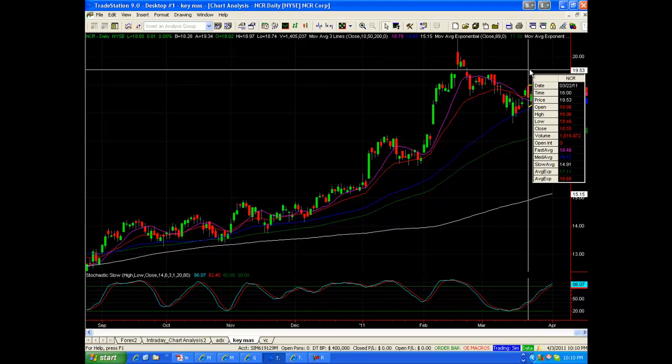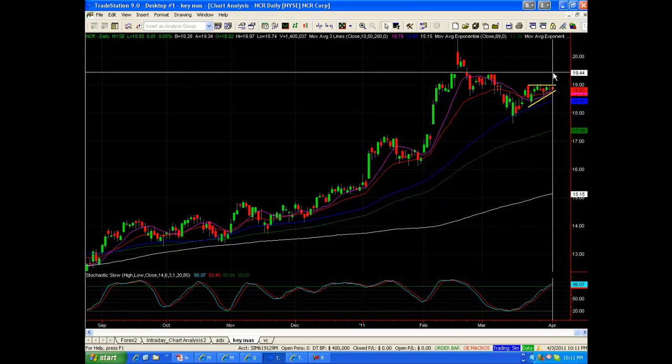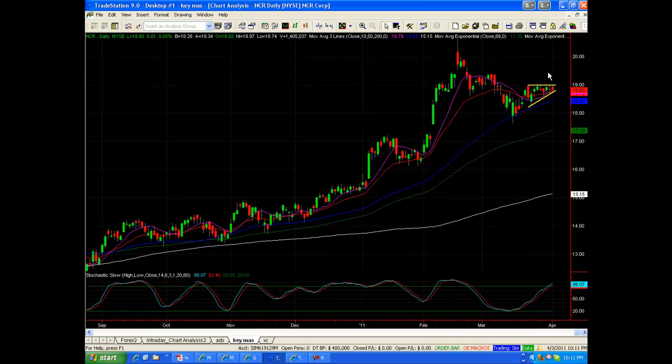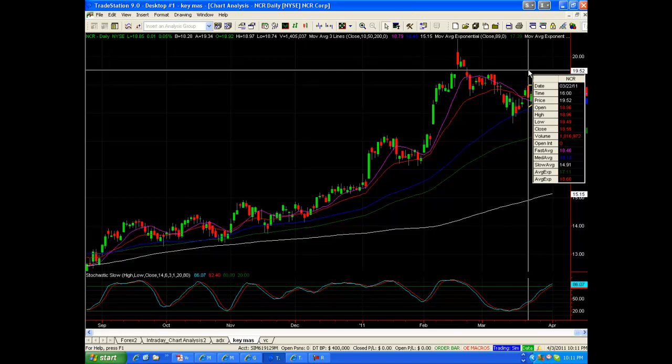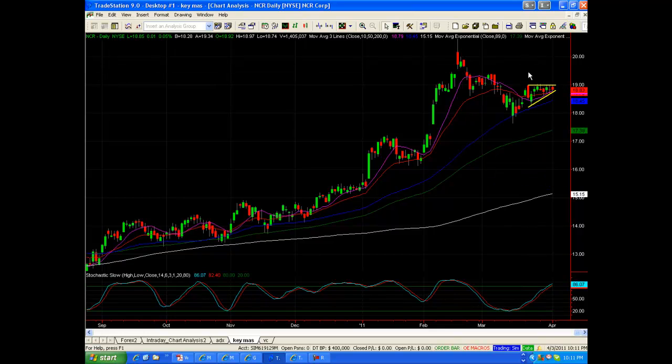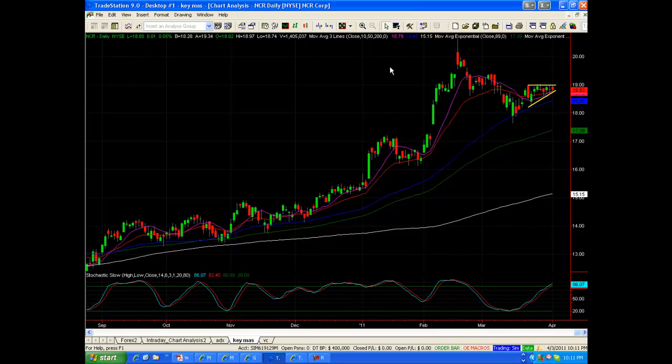So what do you got? That high is 1897 and that high is 1903. So you're looking at a 1904 entry with an 1871, take a couple cents off, so 1868 stop, right? So that's not that big of a price stop. And if this thing goes, you're looking for a retest of these highs at 2062.